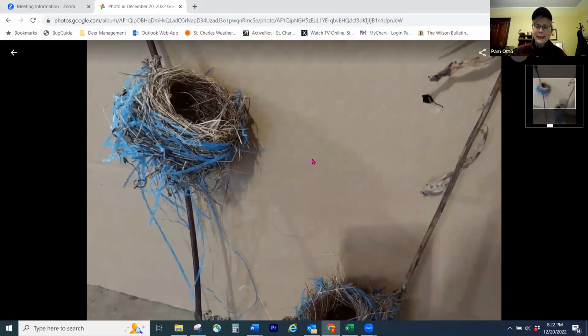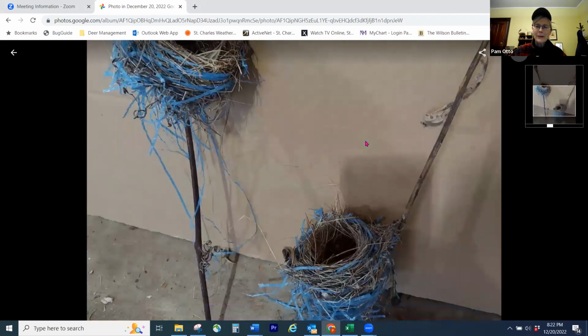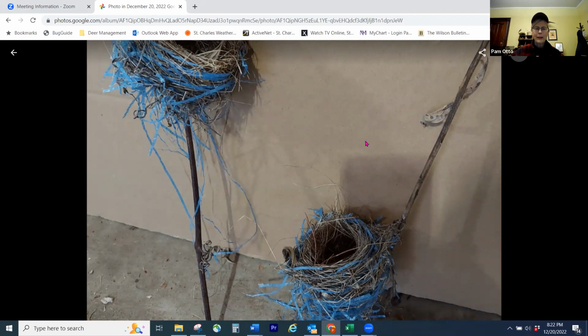I don't know if anybody has any thoughts about this, but I'm thinking song sparrow just because of the field where they were found, the height of the nest, the size of the nest. Now, the other question would be, is this the same bird that has a fondness for blue? That's a good supposition. I don't know.